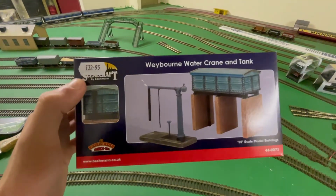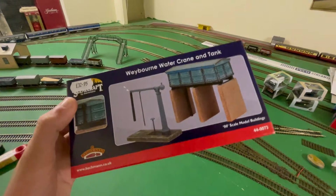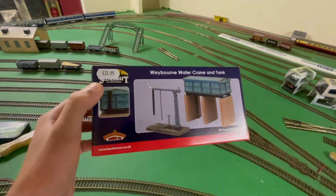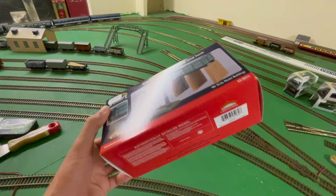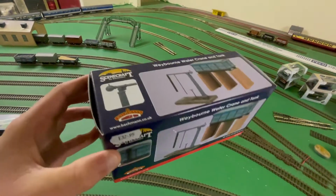So yeah, I shall probably paint that water tank up as it is today. So then maybe I could swap them out when I would like to, since not much else at the station has changed, particularly apart from the colour of the water tank. So yeah, not much to really see. I mean, it's a water tank like that one and a water crane, and that's about it.